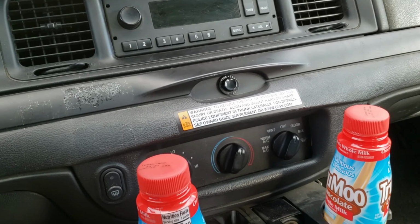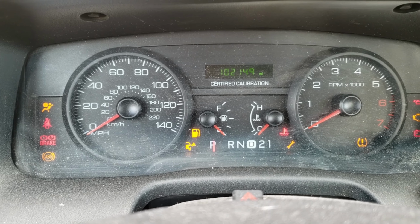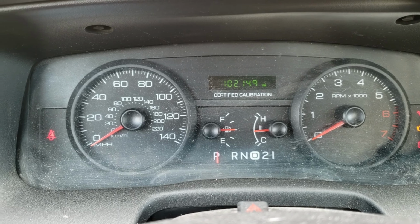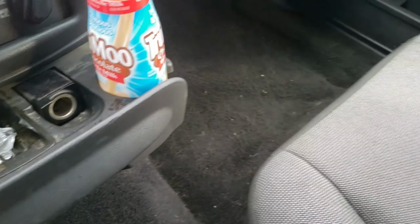So let's look at the interior a little bit. It has 102,000 miles and 4,200 idle hours. And it's got the 4.6, obviously, the auto, which all these came in auto. Basic radio. It has carpet, which I thought was a little bit odd, because I thought most of these had sort of a rubbery type floor. I could be wrong. It has cloth front seats and a vinyl rear seat.